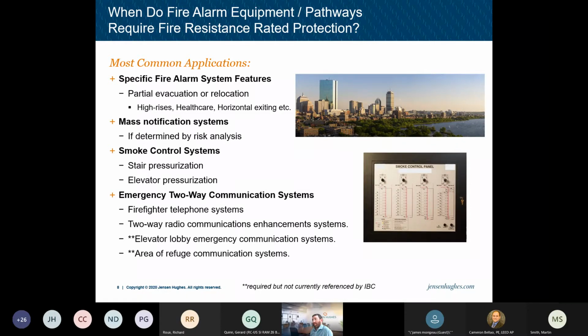The second topic here, where you would see fire resistance rated requirements, regards mass notification systems. So this is the risk analysis that's required when you do mass notification system design. If the risk analysis determines that survivability is required for your fire alarm circuits or your mass notification circuits, then you would have to implement them.